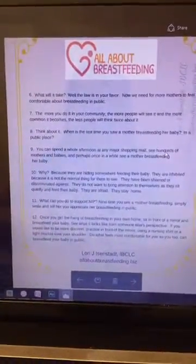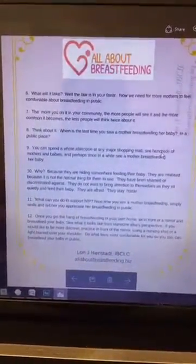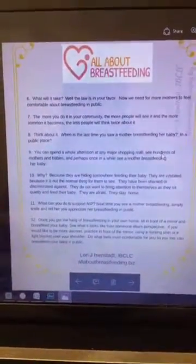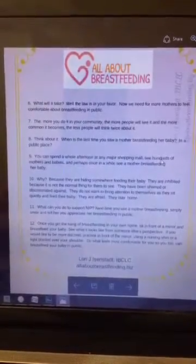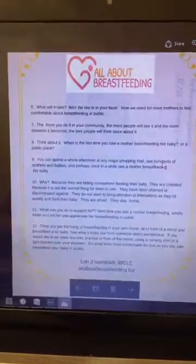And why can't someone just give a baby a bottle when they're in public? Well, that's where I think people are just not educated about breastfeeding, because they don't know that not all women give babies bottles. And there are babies that just absolutely will refuse a bottle. They've never had a bottle.